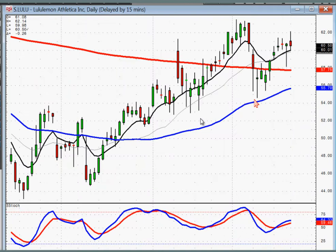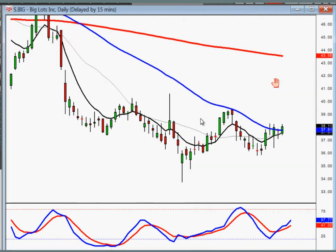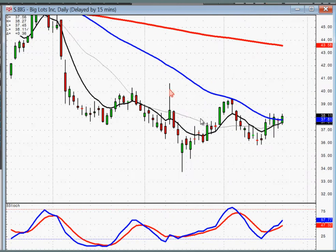Lulu, you can stay long, but this one, if you're long, has to open positive and trade positive. If it closes back below the T-line, you're now in a downward channel. You probably want to be someplace else. Big needed to get up through the 50. It just barely did. You're still in this wedge, but you can be buying this one. You just have to be conscious of what happens once it gets up here in about the 39.70 range.